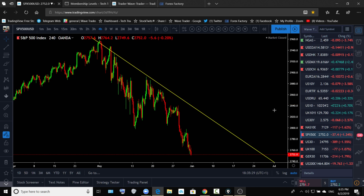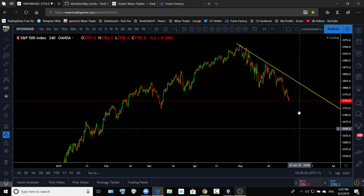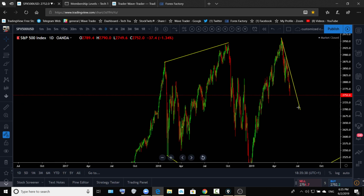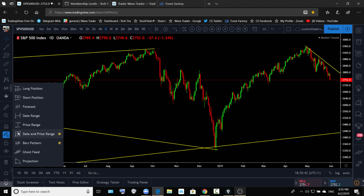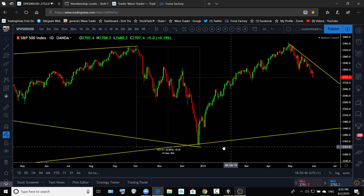Same analysis on the yen pairs. Same analysis on the equity market. Correct, continue to go lower. So we are anticipating, our forecast is this much drop on the equity market. All right, 20% or maybe more than that.